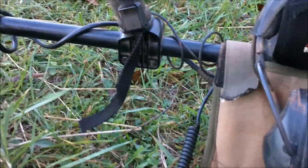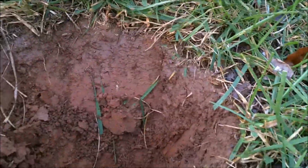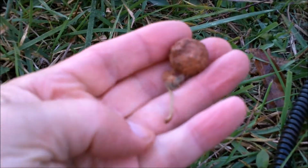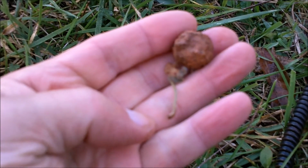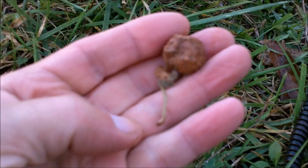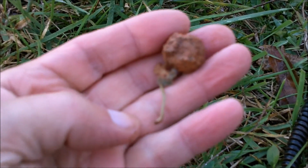Hey, this is Hornbush. This is my first hole of day 2, and out of that I pulled this case shot. So that's a great find, great way to start the day. Been on the field maybe 10 minutes, so that's a good start. We'll see you at the next hole.